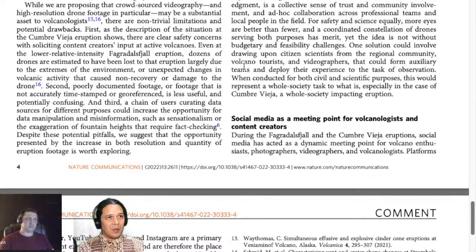And this is the tension that arises because eruptions are scientifically fascinating while also being events that have a real human cost. Recent experience has suggested that one key to reducing the tension between awe and hazard acknowledgement is a collective sense of trust and community involvement, an ad hoc collaboration across professional teams and local people in the field. For safety and science equally, more eyes are better than fewer, and a coordinated constellation of drones serving both purposes has merit. Yet the idea is not without budgetary and feasibility challenges.